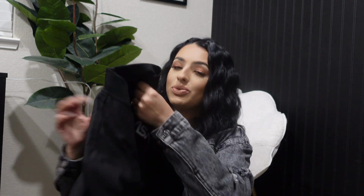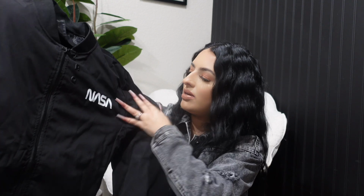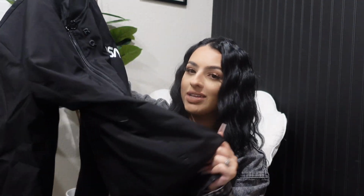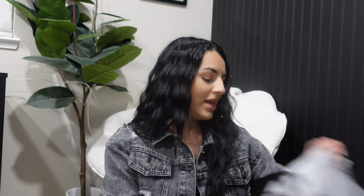Y aparte de eso, if you guys want to order your man's some jackets, like I said, I always order George some things. Esta is just like a little NASA jacket. I don't know, but it is cute. Just like a simple black jacket. El material is good, you guys. Like, I recommend it. If you guys want to do like Christmas shopping on Shein for your man, do it. You can get more for your money. Use the discount code Colton Family. I promise that they'll be happy.